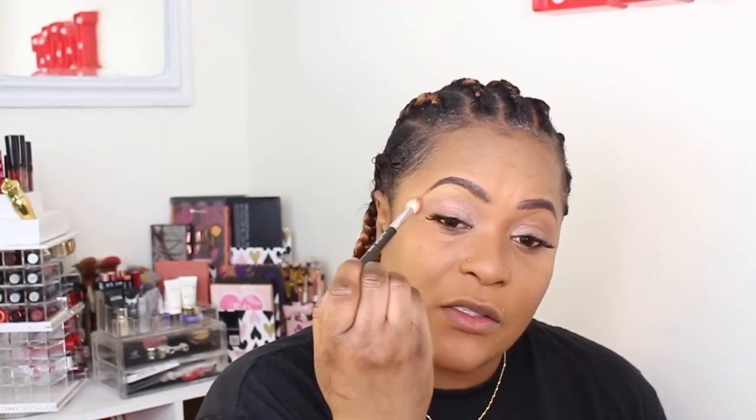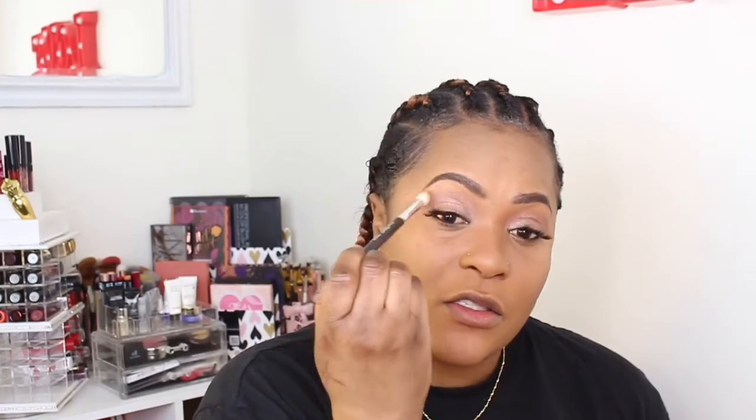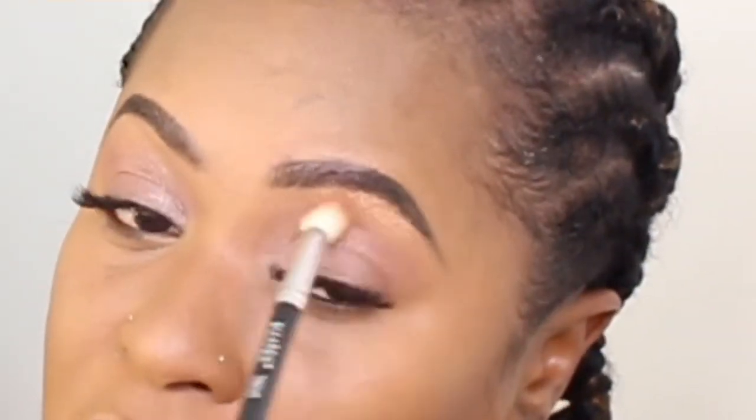and then when I do that, I go back in with the same fluffy brush and just kind of blend it, so whatever demarcation is there, take out the mark, that it just looks like it just happened naturally. You know, I don't want a mark there.